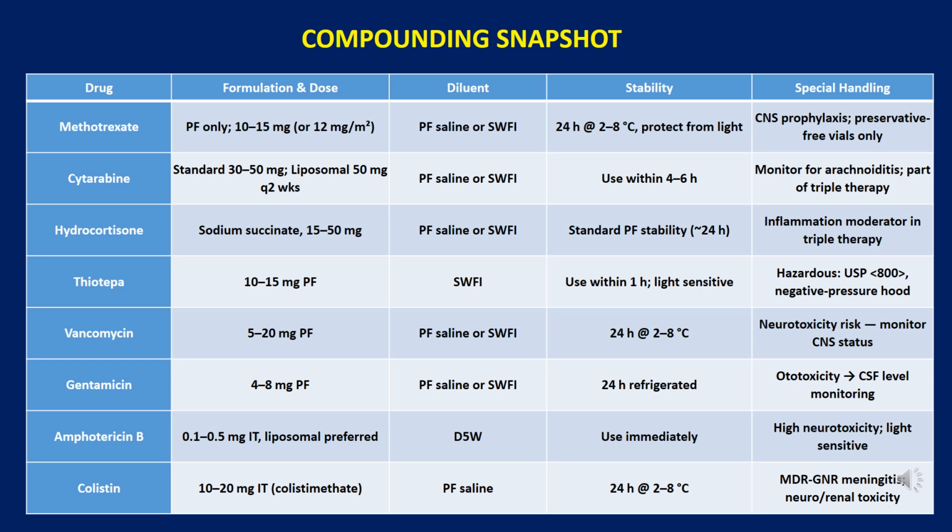Use preservative-free saline or sterile water for injection. Once prepared, it remains stable for up to 24 hours refrigerated at 2 to 8 degrees Celsius, but must be protected from light. Primarily used for CNS leukemia prophylaxis, and always from preservative-free vials only.